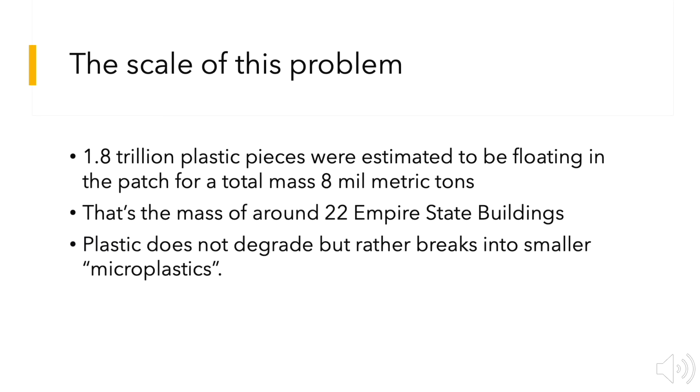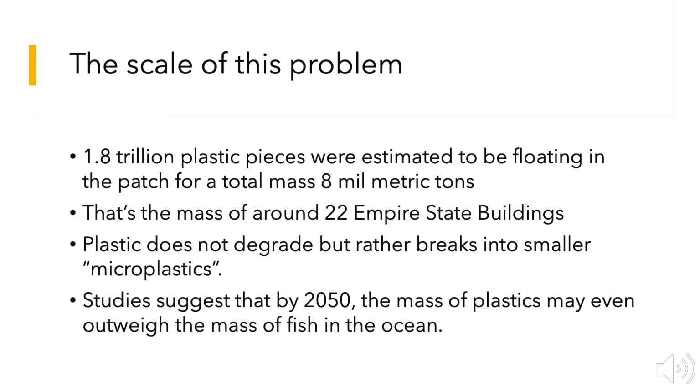And the problem with plastic is that it does not degrade, but rather breaks down into smaller and smaller pieces of plastic called microplastics. And studies suggest that by the year 2050, the mass of plastics may even outweigh the mass of fish in the ocean.